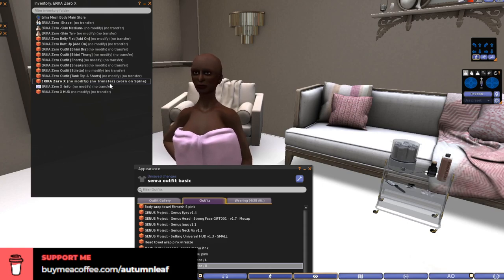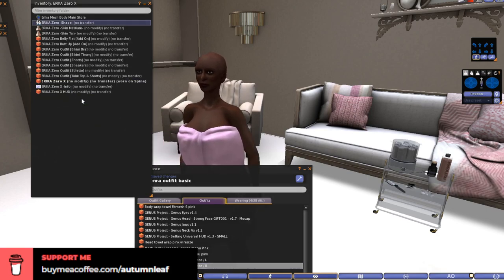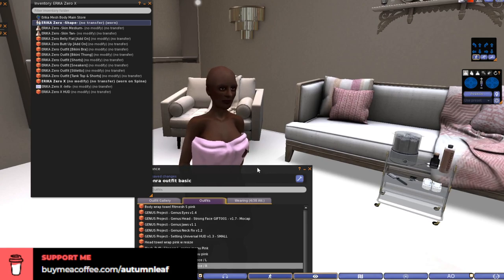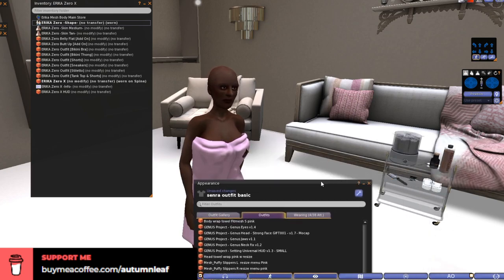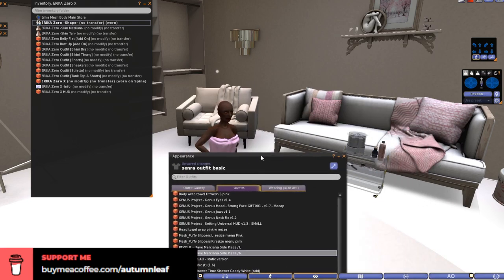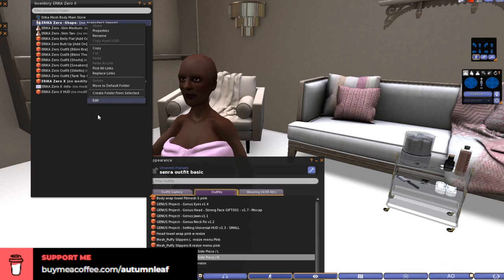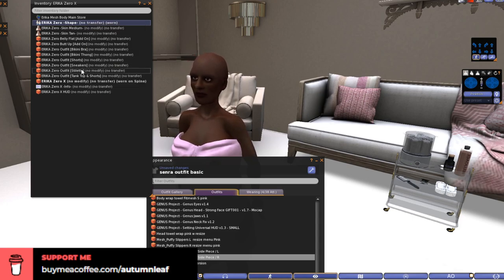Also, I've removed the head, the Sandra head, so later I can add another head. Now, let's wear the Erika shape. Okay, so let me see what it looks like. This is a bit how it looks. After that, you have to shape it: you right click, then modify the shape, edit. But I'll show you that later.